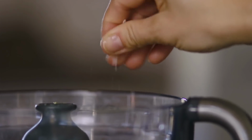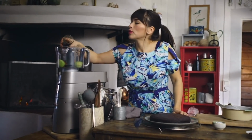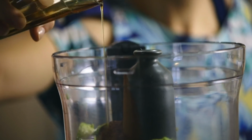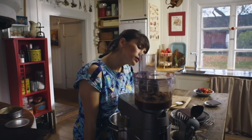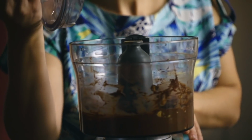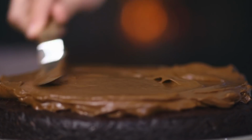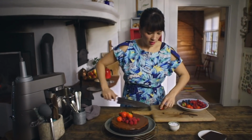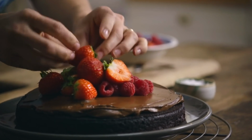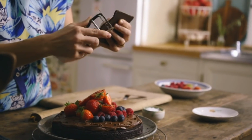Okay, to my icing, I'm gonna add a pinch of salt, cocoa powder, and then the sweetener is gonna be maple syrup. You can add as much or as little as you like. Adjust it to your liking. That's it. Make sure your cake has cooled down first. So you just want to smooth the icing on the top. Okay, I'm gonna add some berries for color. It's quite nice to cut the strawberry in half. Some blueberries. And then I'm just gonna shave some chocolate on. My Swedish chocolate mud cake, one to please everyone.